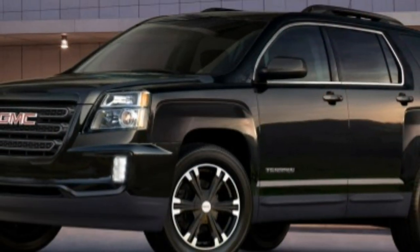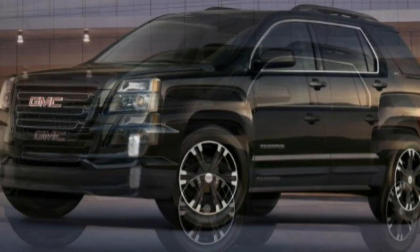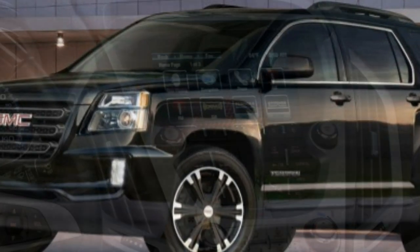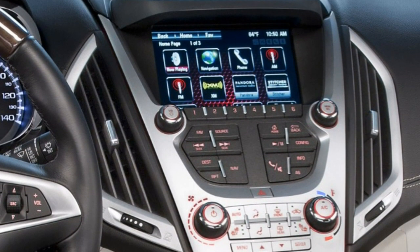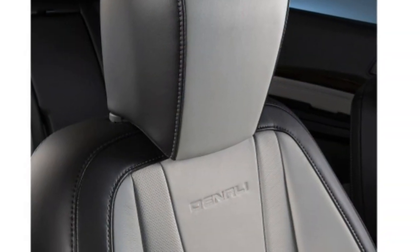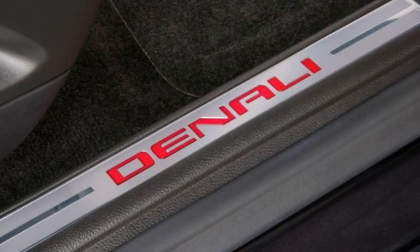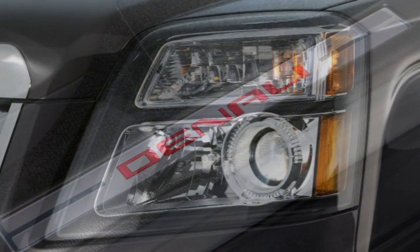Also standard is GM's OnStar emergency communications system, which includes automatic crash notification, an emergency assistance button, remote door unlock and stolen vehicle assistance. Lane departure warning, forward collision alert, rear parking sensors and a blind spot monitor with rear cross traffic alert are optional on the SL2 and SLT trim levels and standard on Denali.